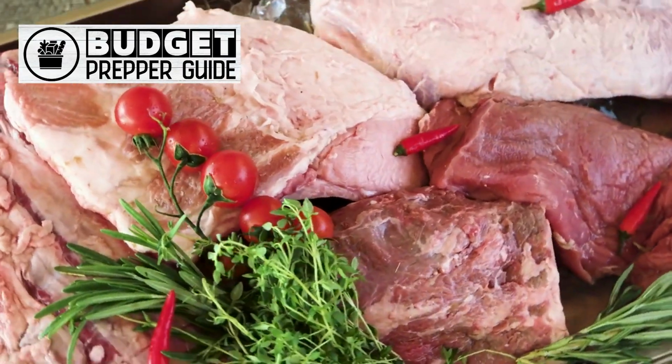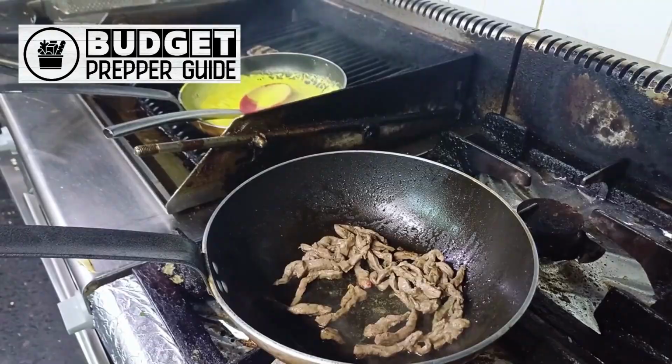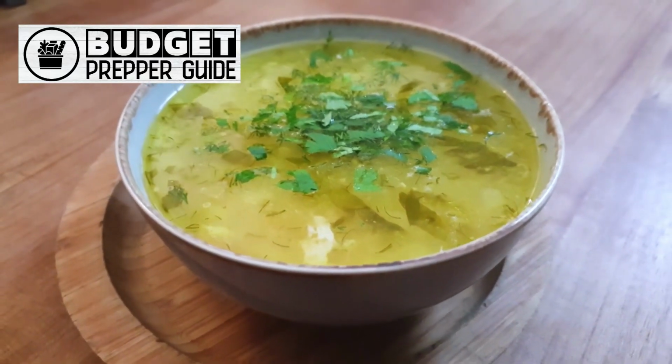Chicken is another powerhouse. Whether it's white meat, dark meat, or shredded, canned chicken is incredibly versatile. You can add it to soups, wraps, rice dishes, or just eat it plain when you need something fast and filling.